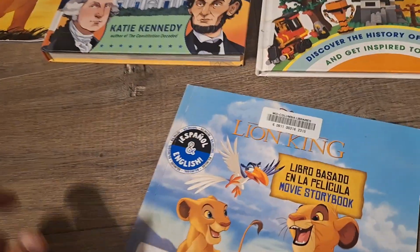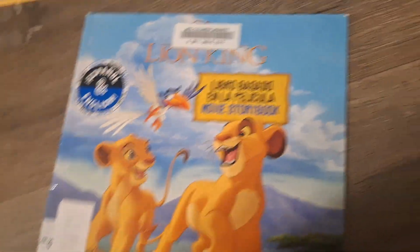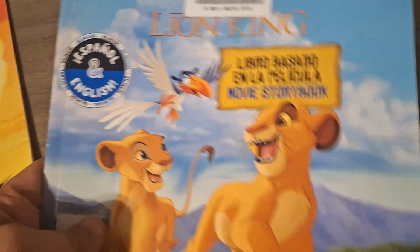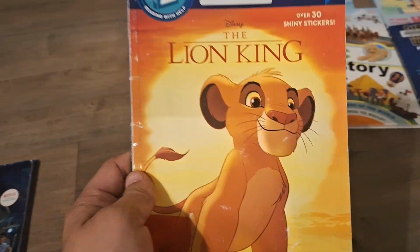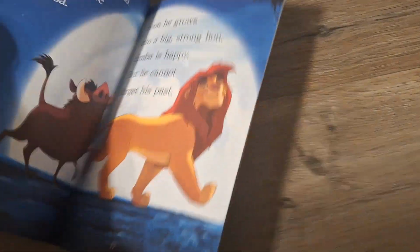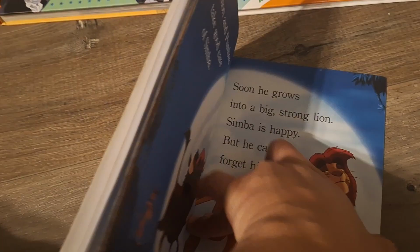Sophia really likes Lion King. I think this one's on both English and Spanish. And it says that it is based on the movie. We have another Lion King, and this one is mostly about, I think, the movie as well, from what I see on the pictures.